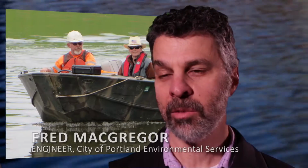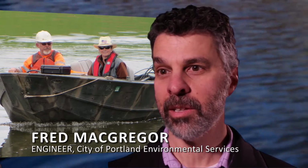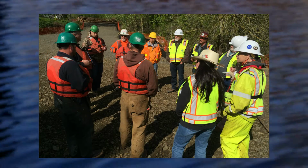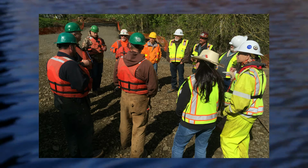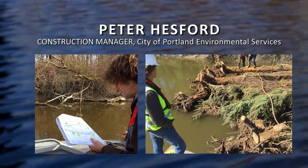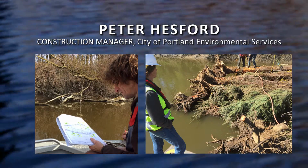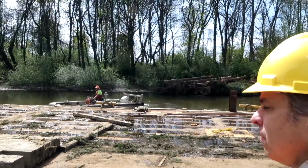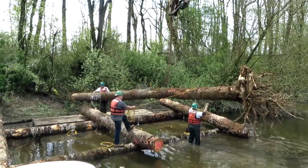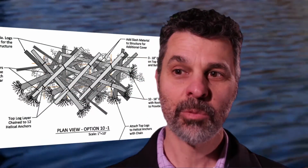We knew going into the project we had an idea that we needed to provide refugia to juvenile salmonids in the system. So we took a step back and we formed a multidisciplinary design team. So we brought in engineers, construction folks, ecologists, biologists, revegetation experts, even public outreach folks, geotechnical engineers, to build a team to develop concepts of what we want these structures to look like and how they should be functioning.